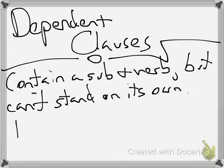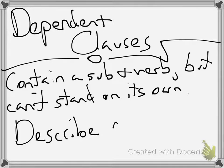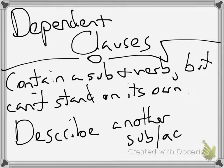Typically, they're used to describe another subject or action. So let's take a look at some examples real quick. Well, before that, there are a couple of words that you would expect to see.